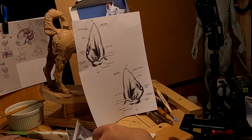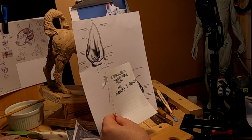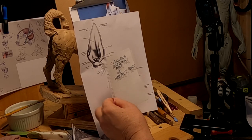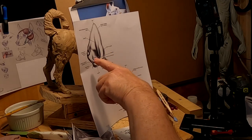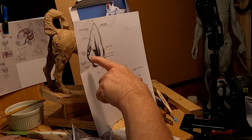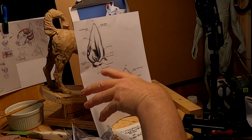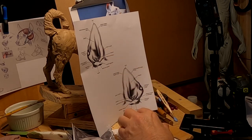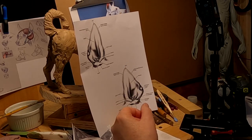Anyway, I'll be doing the little pocket on the side of the ear, on the outer edge. It's called, I got it written down, the cutaneous marginal pouch, or better known as Henry's pocket. And it's in some dogs' ears, not all, and it's in cat ears as well. People really don't know what it does. It may be a receptor for higher pitched sounds and stuff like that. I don't know. And they don't know either.